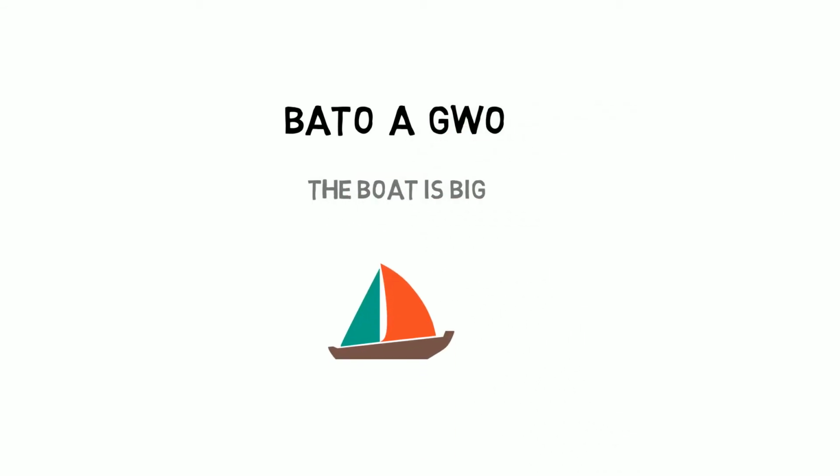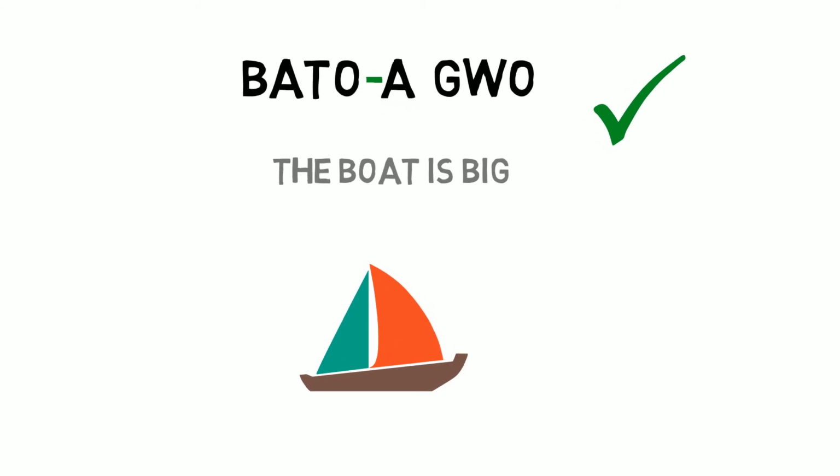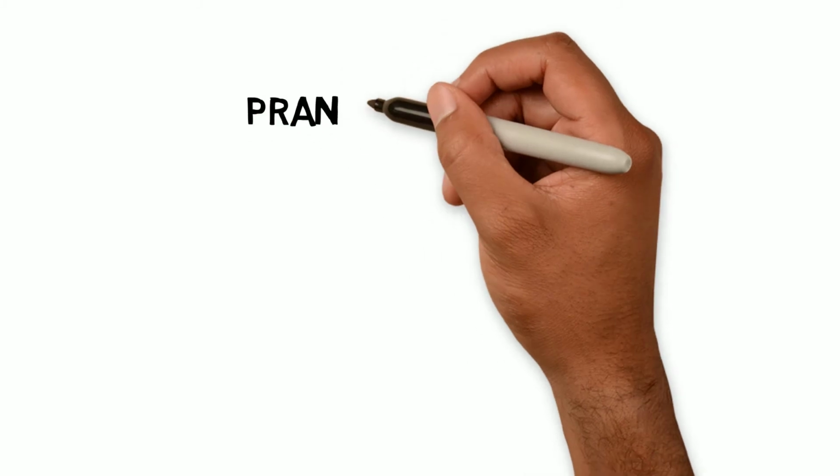If you did not pronounce this as bateau à gros, but you pronounce this as bateau à gros, then you were correct. Notice how the sound a is pronounced as if it flows along with the word that comes before it. Here is another example.